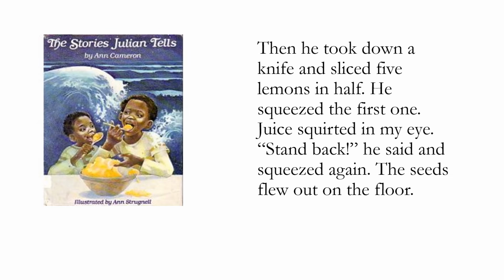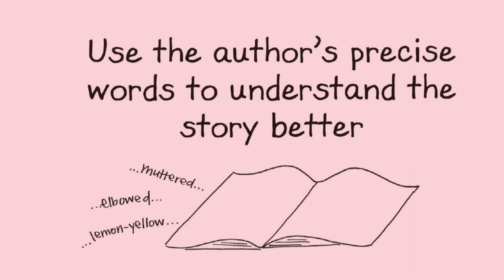Did you notice that? How about when we read The Magic Treehouse or any of the other books? Did you notice any really useful language that helped us understand what was happening and how it was happening? So today we looked at how authors use precise words to help us understand the story better. Just like the examples we've used before, we don't want to use the same old boring words all the time.